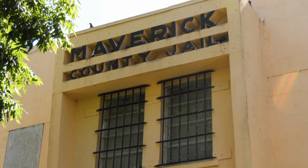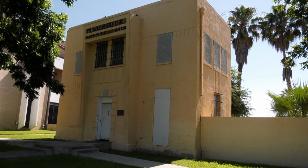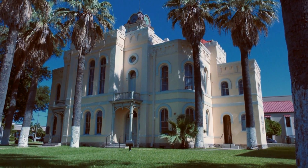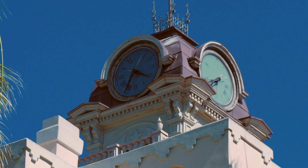The early jail was replaced in 1849, a fine example of Victorian design with crenellation that suggests a fortress. The courthouse is a border structure with great architectural significance. The clock tower still holds its original E.